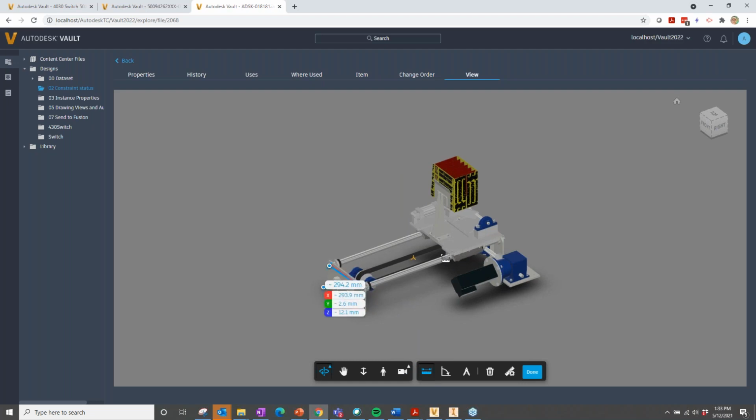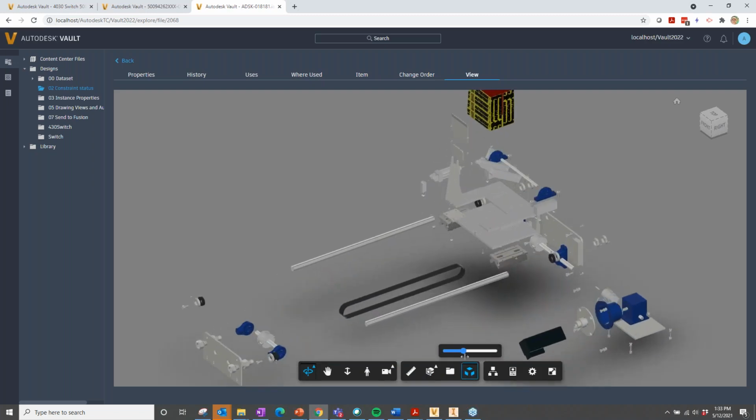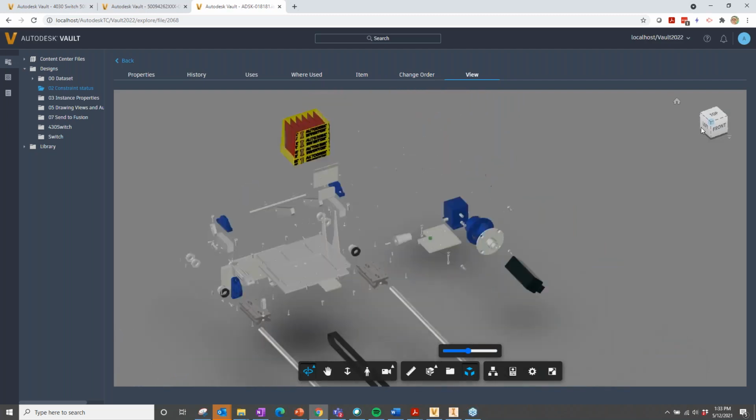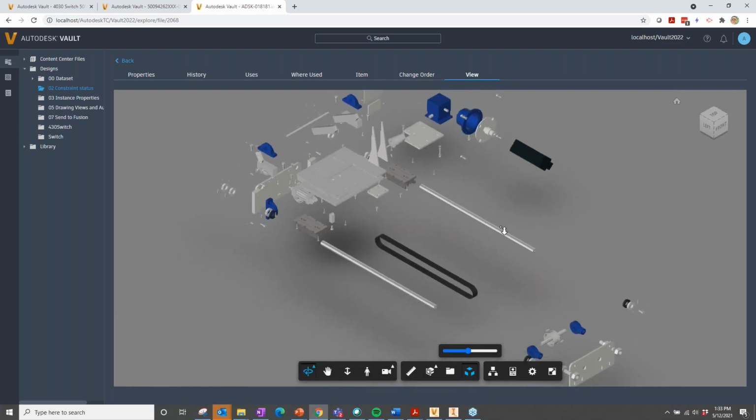I've got measuring tools that are part of it, angle, you know, I can begin to go in and take a look at that. I'm going to say done with that part. I can do sections. I can even come along and begin to explode the model and review it within here. Objects can be turned off. I can set them as pivot points. A whole variety of different tools that I have available to me within this viewer. So a very, very powerful viewer built directly into the Vault web client.